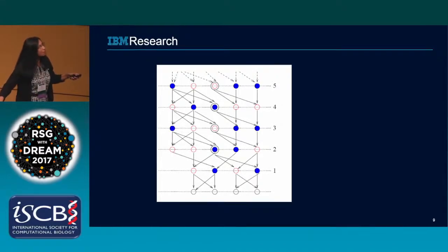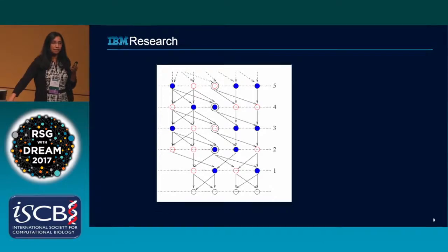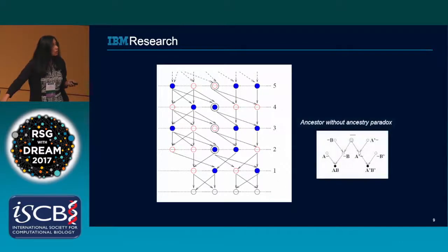I do not have too much time, so I will give you the answer. But I'm sure given time you will know what it is. So these are the ones with these double circles. This is an LCA because it's ancestral to all of them and no other common ancestor is in its path. Similarly this, similarly this, similarly this, and ad infinitum. And this leads to a paradox. Why? Because these 4 units have a finite genome but have an infinite number of LCAs. So there is a problem. And I call this the ancestor without ancestry paradox.